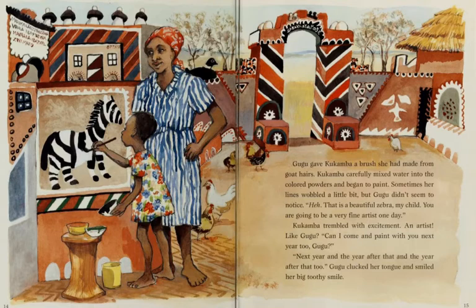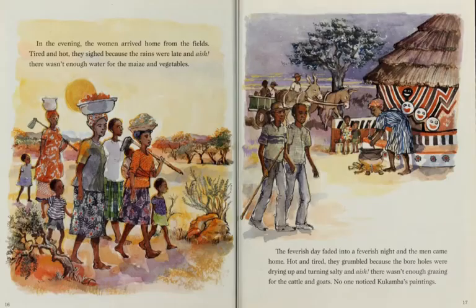Kukamba trembled with excitement. "An artist? Like GUGU? Can I come and paint with you next year too, GUGU?" "Next year, and the next year after that, and the year after that too." GUGU clucked her tongue and smiled her big, toothy smile.